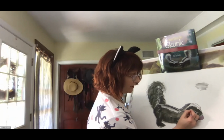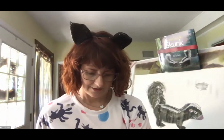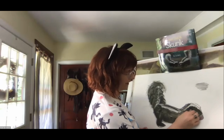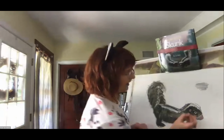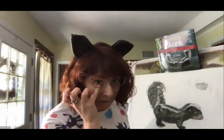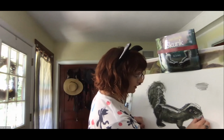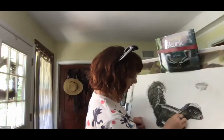And I always like to add a little bit of pink inside an ear. You might not see that in a skunk that's walking around on the street. You'll just see an indentation there. But I like to add a little pink so that you can see where the ear is. And around the eye, you can have a little pink too, just like you have a little pink under your eye, inside your eyelid right there. And they've got some big nostrils, so they can snort, smell the earthworms under the ground.